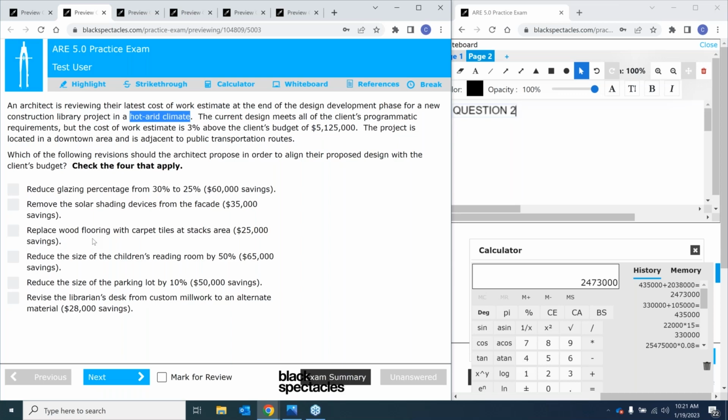Replace wood flooring with carpet tiles, not necessarily related to anything that we're given in the question. Reduce the size of the child's reading room. That's kind of programmatic. Reduce the size of the parking lot and revise librarian's desk. Okay, so nothing in here is telling me that the new construction is necessarily incredibly relevant to the question. So that's some extra information. So what I do want to focus on is hot, arid climate. And because we do talk about parking, it is good to know that it's located in a downtown area, so probably has a higher density, and it's adjacent to public transportation.